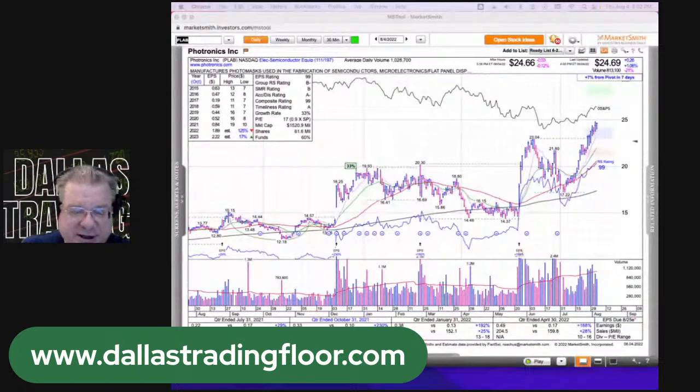One of the things, though, when you're creating chips, is you need to have these photo masks. And this company, Photronics, is a leader in that field. So very nice. It has relative strength. That's a 99 relative strength, and it is just above a buy point. It was up today about 1%, not a whole lot.